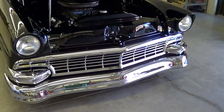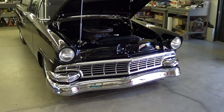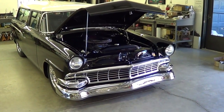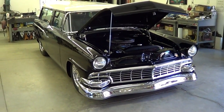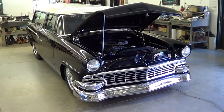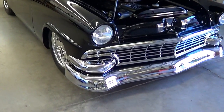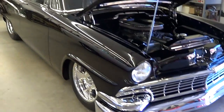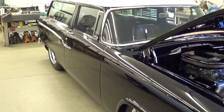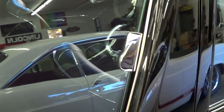Cool. Look at that grill and all. That's cool, man. That whole car's cool, isn't it? I really like it. That's a mean machine. That is one mean machine, isn't it? Big old lights on it. It looks so heavy, but it looks hot rod, too. These windows slide back. That's cool, man.